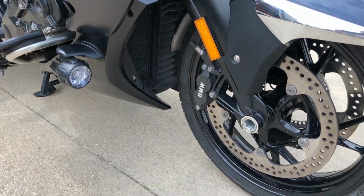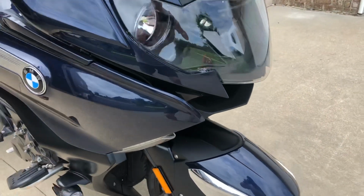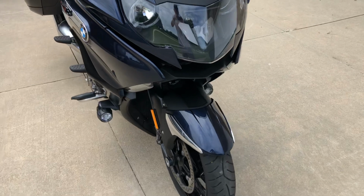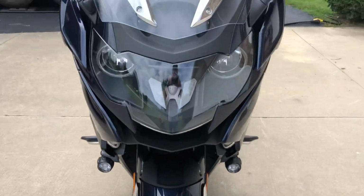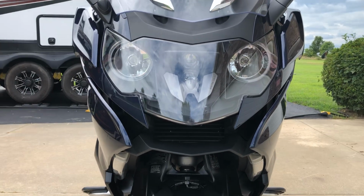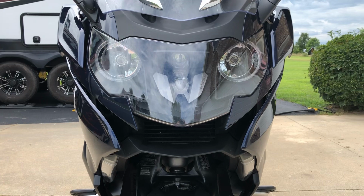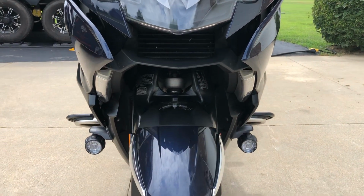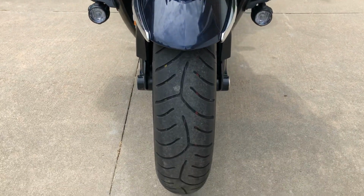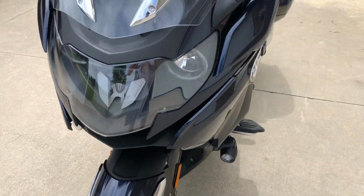LED driving lights, nice custom black wheels. This has an adaptive headlight system on it. The high beam and the low beam are LED and they will adjust and adapt to you going around a curve or up and down a hill to keep the headlights focused where you need to be seeing. LED turn signals front and rear.